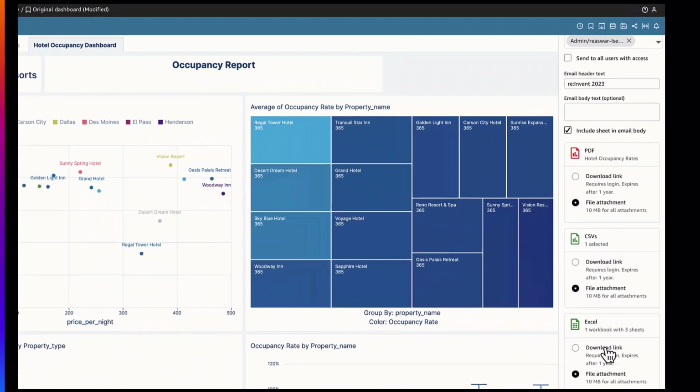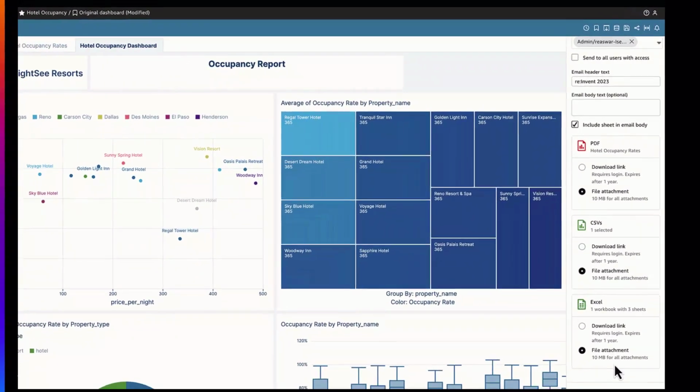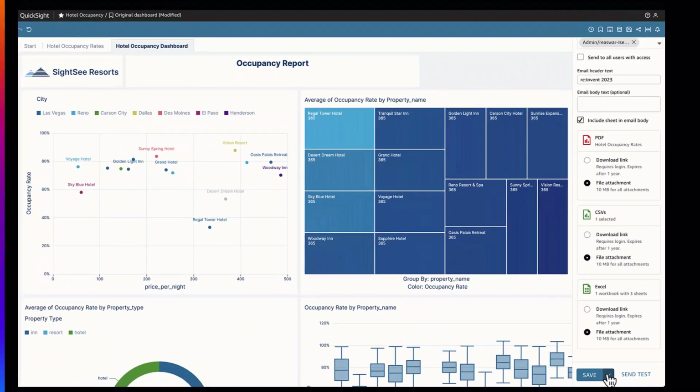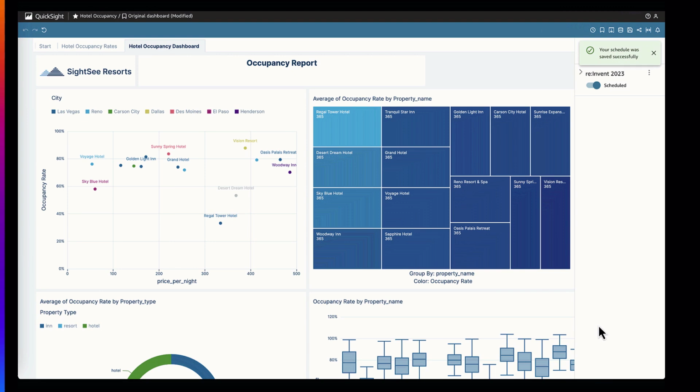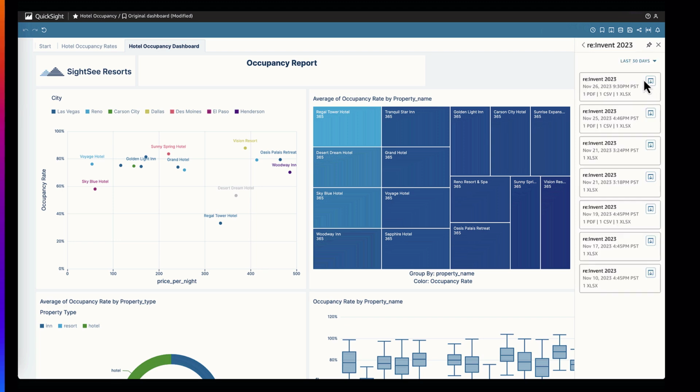And you're able to make this choice not only on a PDF, on the email overall, but on an attachment by attachment basis. That way you're able to really customize the look and feel. Once we have this output scheduled, you're able to go back, as I mentioned, up to a year previous to see all the prior runs and be able to download them.